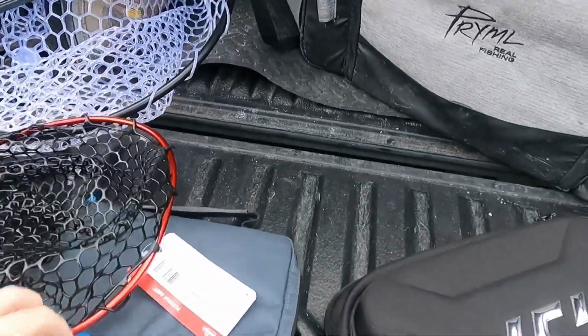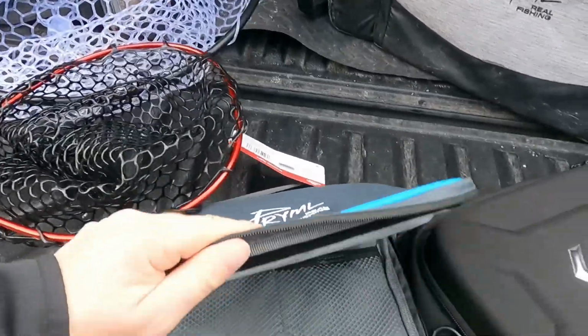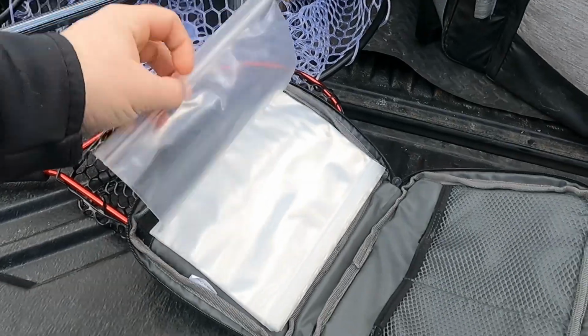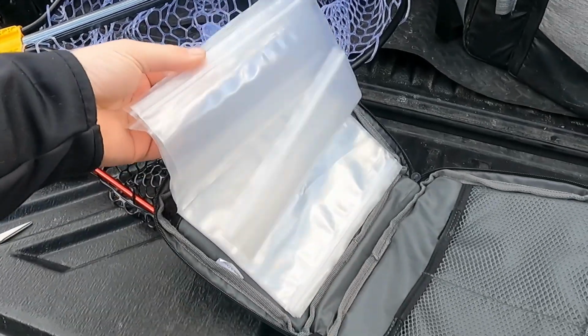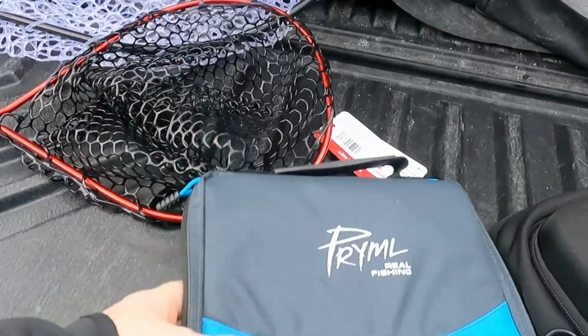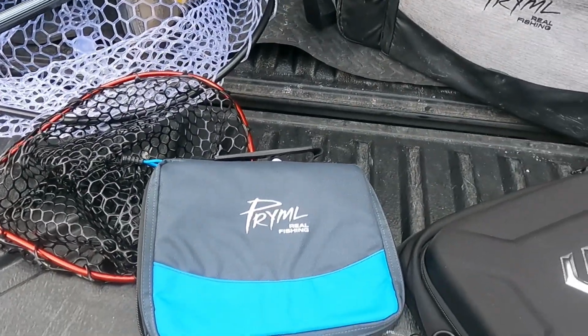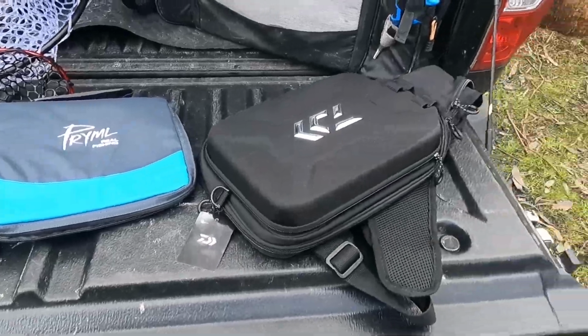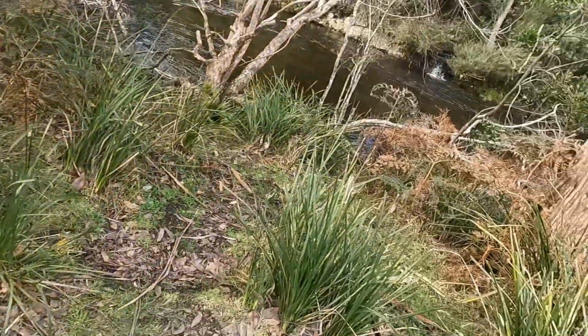And planning to do a bit of soft plastic this year. Haven't got many in the tackle box yet, but I thought, well, I was there, I may as well pick up some sleeves and start to do it properly. So yeah, that was my little adventure on the way up here, and time to throw some lures in this new tackle box and I'll hit that water.